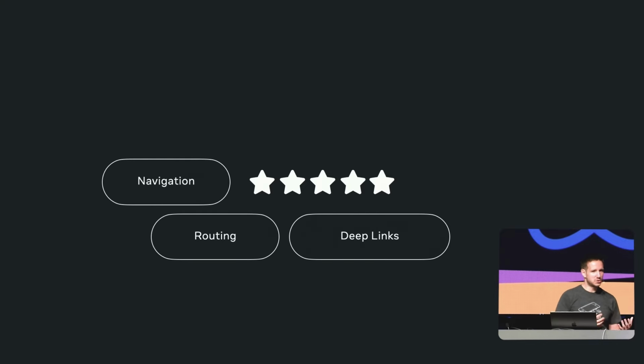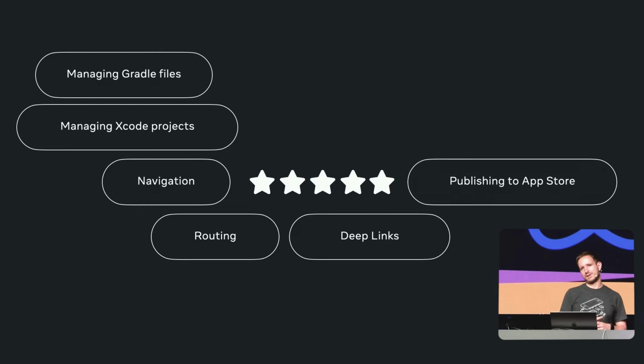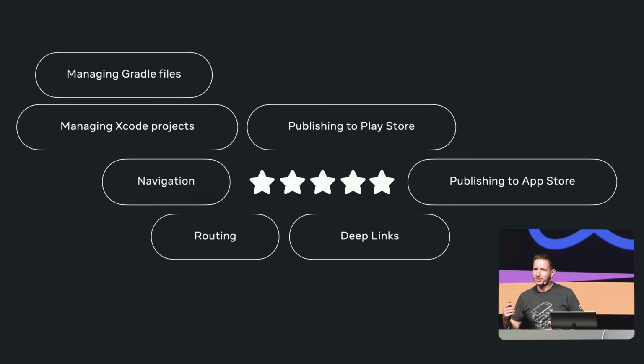Let's look at them. First, you need solutions for navigation, routing, and handling deep links. At the end of the day, your apps will have more than one screen, right? And you want your user to be able to navigate between them. You will need some help managing your Xcode project and Gradle file, which are notably quite hard to deal with. You will need some help publishing to the stores. For example, on the App Store, you will have to create screenshots and icons, create a bundle of your app, upload it, and so on.